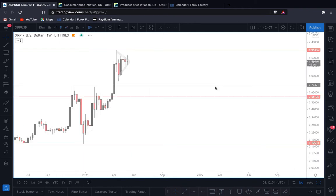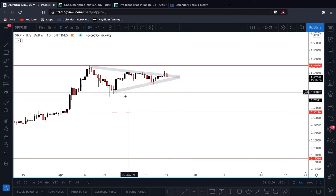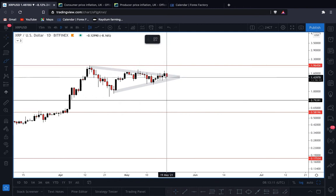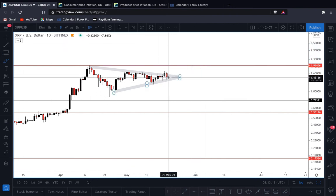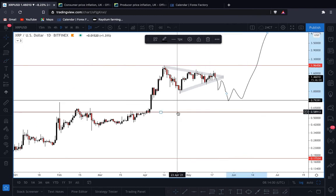If we look at the daily, right now we are in this little wedge, so we've had higher high, higher low, and now we've begun creating lower highs and higher lows, so consolidating but also squeezing. So I will be waiting for clear confirmation that we come out above, retest, and then we can continue higher. Otherwise, if we do break lower, it will be sharp, and then we could move towards the 90 cent to even 70 cent region before continuing higher.